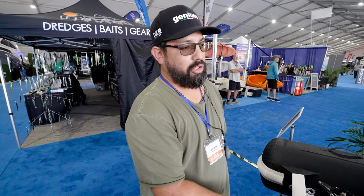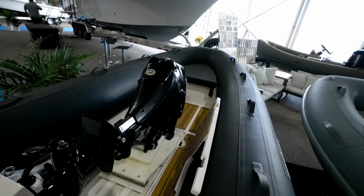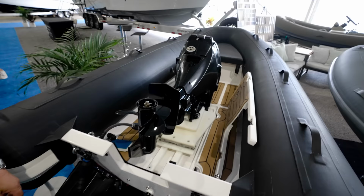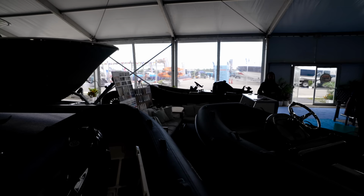What's the price point on something like this? This one decked out with the black tubes, the overpressure valves, the seat cushion, the engine, everything is $24K. $24,000. And what size is this? This is 2.85 meters. Which would be about 9.5 feet. Yeah, almost 10. Okay, what's that size over there? That is 3.80 meters, which would be like a 12-10.